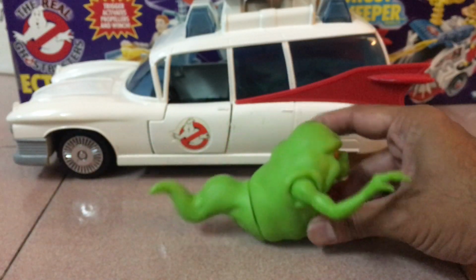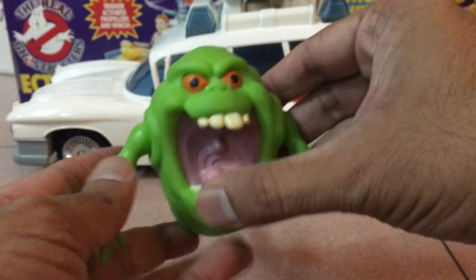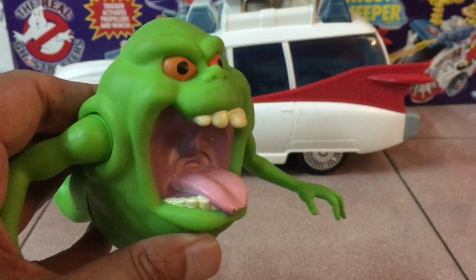Now he does have an articulated tail as well. The sculpt on the tail is actually really good. He kind of looks like a giant green slug. Yeah. But you could have him either floating or crawling.